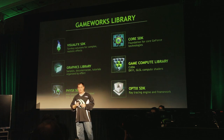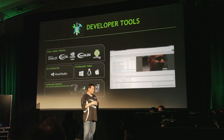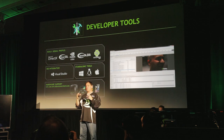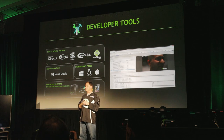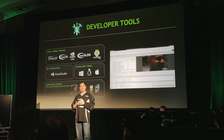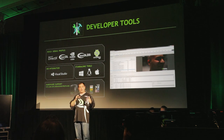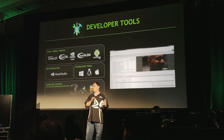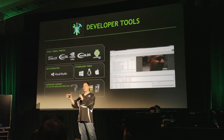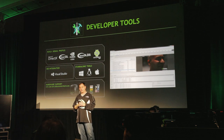So let's dive into one of these, and this would be developer tools. We have an enormous investment in developer tools. You probably have heard of Nsight. That's our IDE. That's actually a screenshot that you see up there. The way to think about it is we cover all the major functions that a developer needs for graphics and on other platforms, even including CPU and graphics simultaneous debugging and profiling.